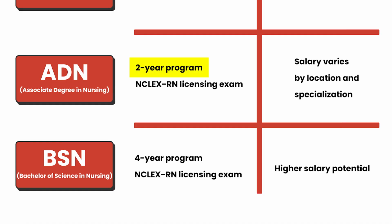So the next question is, why should I choose the ADN program? The average time of completion for the ADN program is 2 years and is more cost effective. When you get hired, you can still continue your education and find a hospital or company that provides tuition reimbursement. You can still complete a BSN program without hurting your pocket. With the amount of student loan debt that is drowning graduates, this route is becoming the popular option.